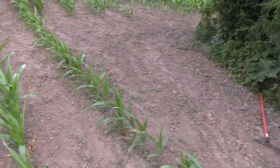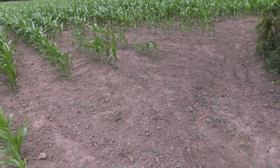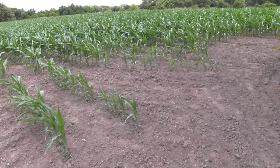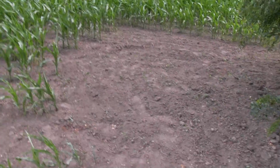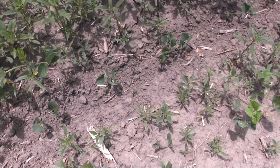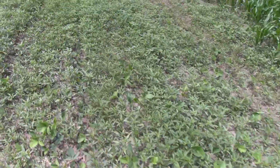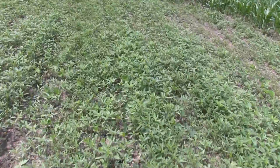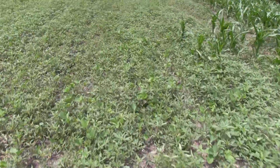Every time the rain starts coming this way, it was probably within 5 miles of this field and split off. And like I said, you can see the dust. It's really hard to grow anything in here. As you can see, that soybean, we planted those, well, I guess 2 weeks ago now. And they're 4 inches tall, but, oh man, this will burn it down. It'll turn it all black. But that's the only way I'm going to be able to save this field.